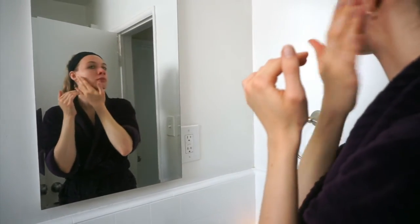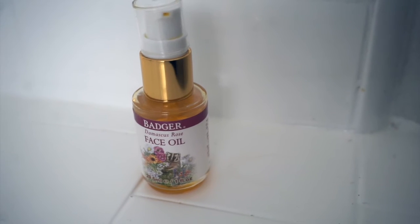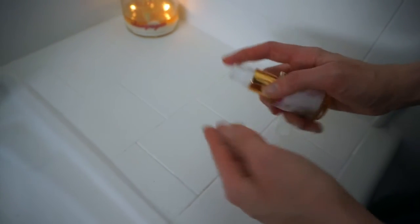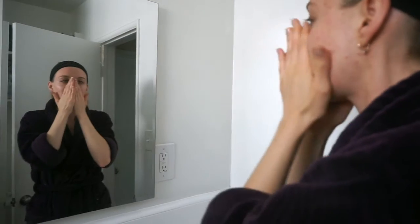And then the final thing that I'm going to apply to my skin is this face oil. I use about half a pump, and then I rub it between my hands, and then I just tap it into my skin, on my neck, on my face, my ears, and then if I have any excess of it, I will just rub the rest of it on the backs of my hands.